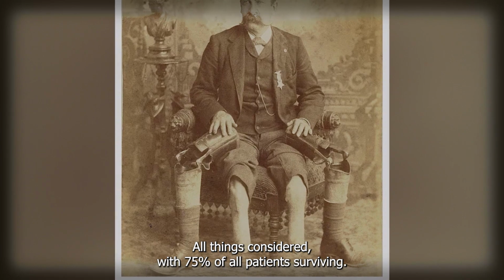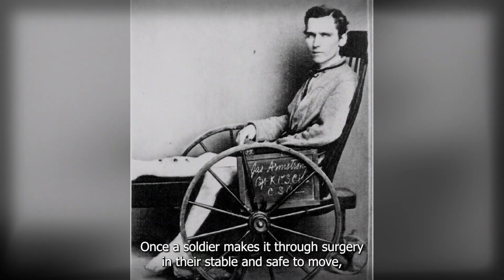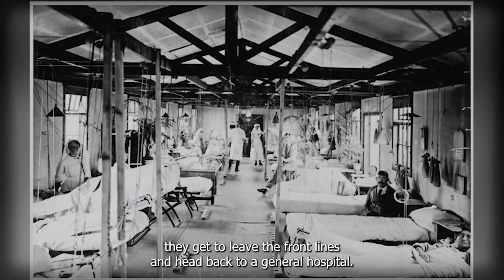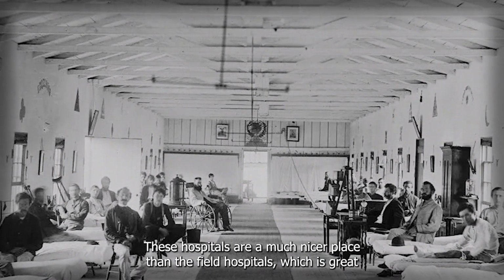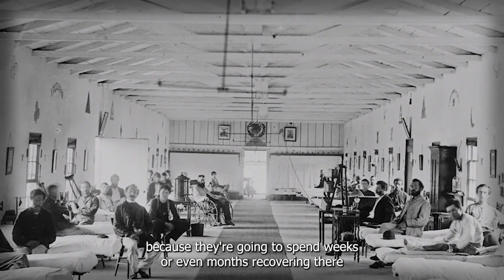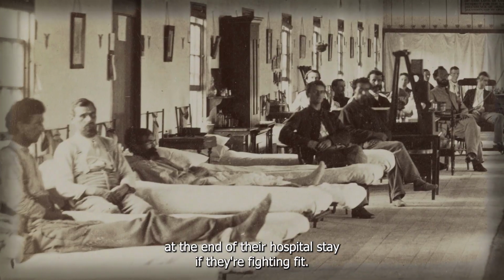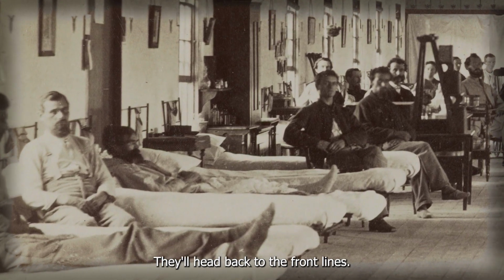Once a soldier makes it through surgery and they're stable and safe to move, they get to leave the front lines and head back to a general hospital. These hospitals are a much nicer place than the field hospitals, which is great because they're going to spend weeks or even months recovering there. At the end of their hospital stay, if they're fighting fit, they'll head back to the front lines.